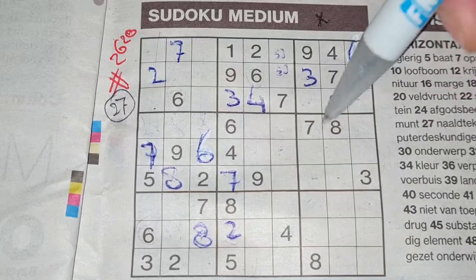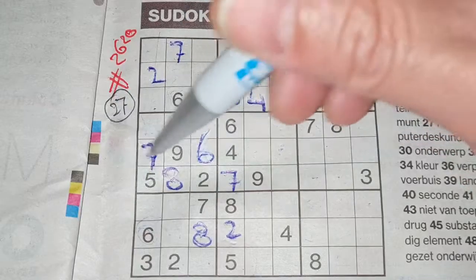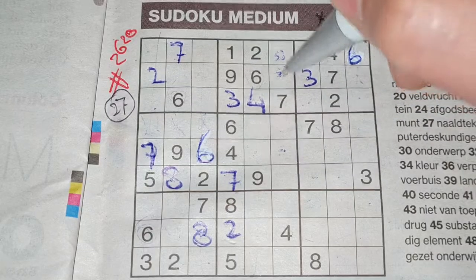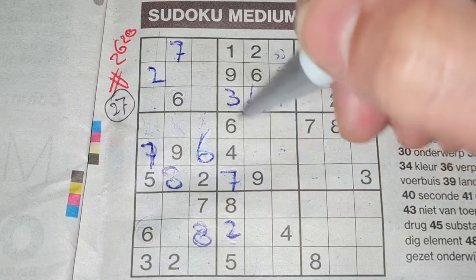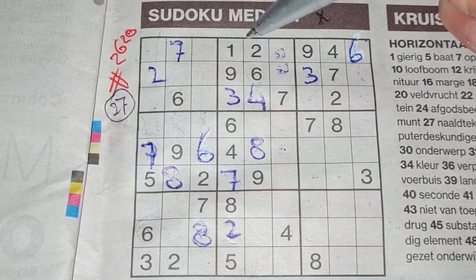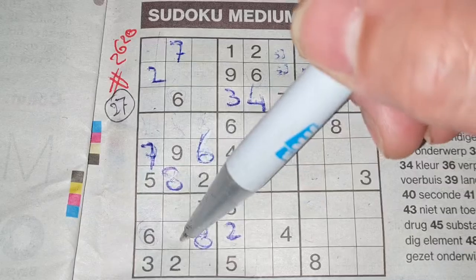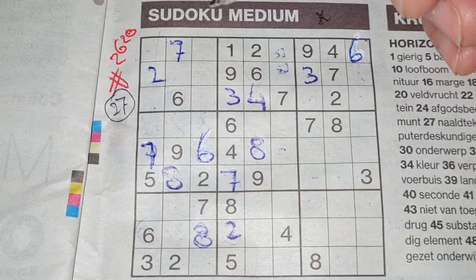We have an 8 in this row, an 8 in that row. So in the row between, the middle row, the only 2 places for the 8 should be here or there. Well, we have an 8 in one of those 2 boxes in this column. So here cannot be an 8. There should be the 8. Alright. 5, 5. Okay.